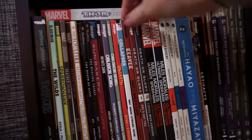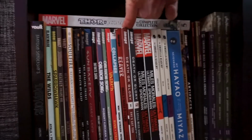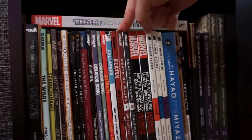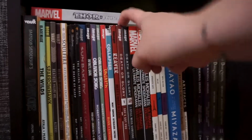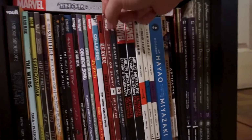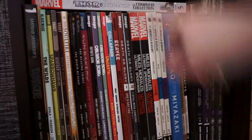Reaver, number 1, which I really liked. Death or Glory, 1 and 2, which there's like, I think 4 maybe now. I haven't even started this. It's a Remender comic. I haven't read it. I know, I'm ashamed. Whatever.